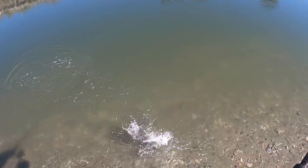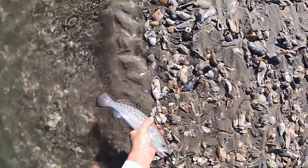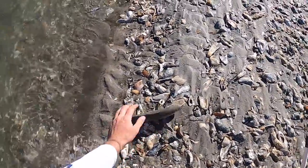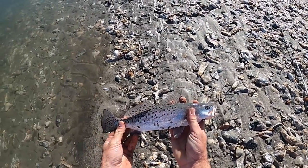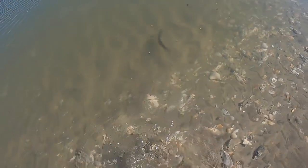Ooh, kind of small. Pretty thick. Oh, there he just got off. You know, actually, that's a nice fish, but I guarantee you that's kind of small here. Isn't that pretty? I guarantee you that's probably only about 12, 13 inches, though. We'll go ahead and drop her back in. There she goes. Man, she smacked that.